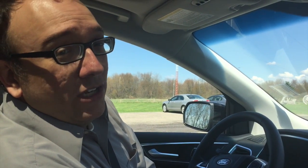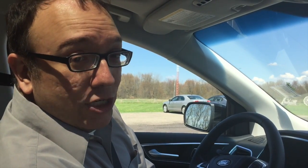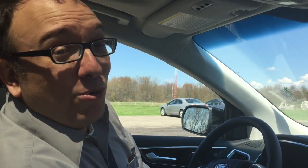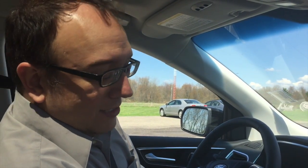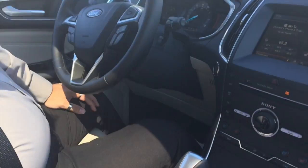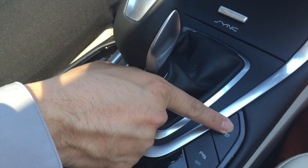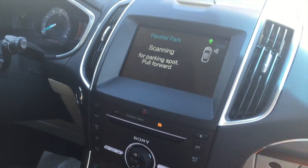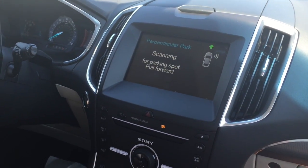We showed you how the Ford Escape parallel parks itself, you'll recall. The Ford Edge takes it a step further. It can parallel park assist. It can also perpendicular park. Let's take a look. When we push this button here, it asks us first to parallel park. No, we actually want to perpendicular park, so we'll do it again.